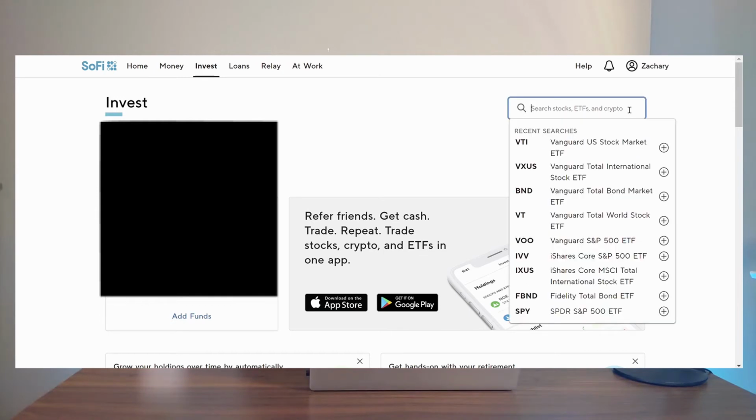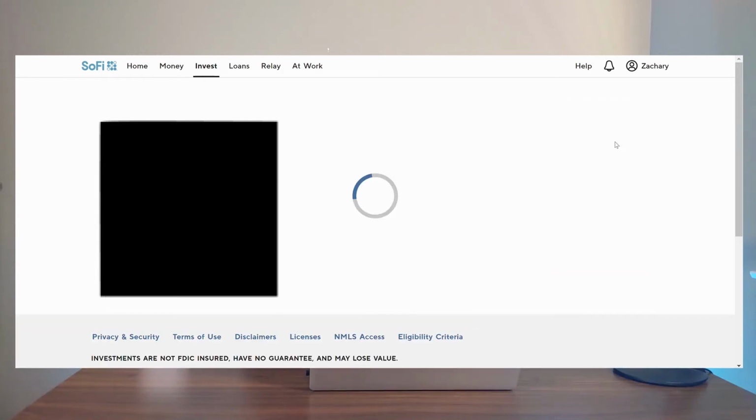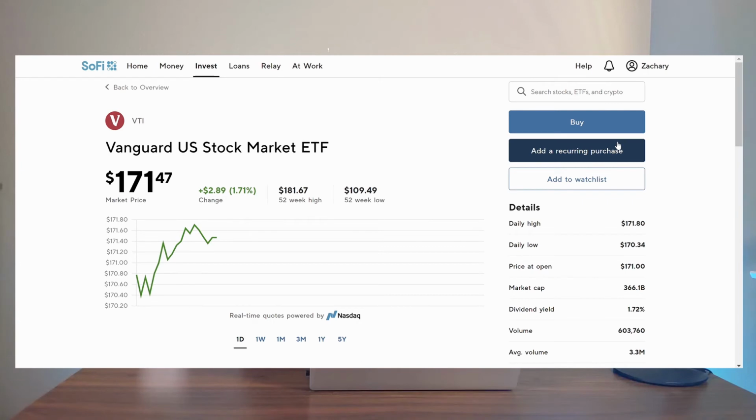So let's try to find the VTI, which is the Vanguard US Total Stock Market Index. If I go here and click in there, you will see that VTI is actually the first thing that comes up for me because I already did these searches. You can just type in the ticker symbol, so you would type in VTI, and then you would see that the Vanguard US Stock Market Index ETF would come up.